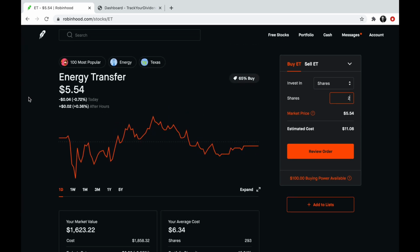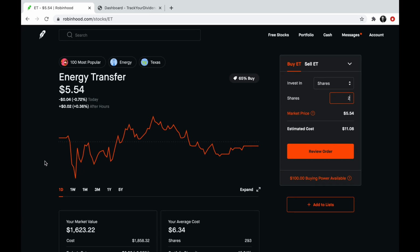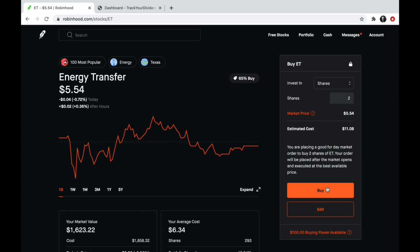And this is what I just explained to you before. This is the perfect combination here because Energy Transfer went down on the trading day today. It went up 2 cents after hours, but went down 4 cents during the trading day, so it's down 2 cents still. And look at my average cost down here. It's $6.34. So investing in this stock at 5.54 is a big deal for me, because I was investing already when it was 6.34. And it went down today on the trading day. So this is a win-win for today. So I'm gonna buy 2 whole shares, the total 11.08. Let's go ahead and do that.